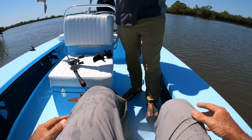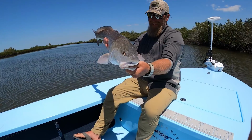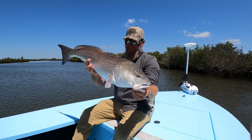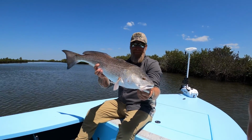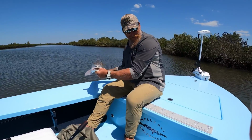I should probably sit in the front. Yep. The light. Look at that thing. That is a beaut. That is a big rusty right there. And caught on one of the finesse lures. Z-Man, making anglers happy since, I don't know. That's a big red. It's a big red for a little creek here that's only got a foot of water.